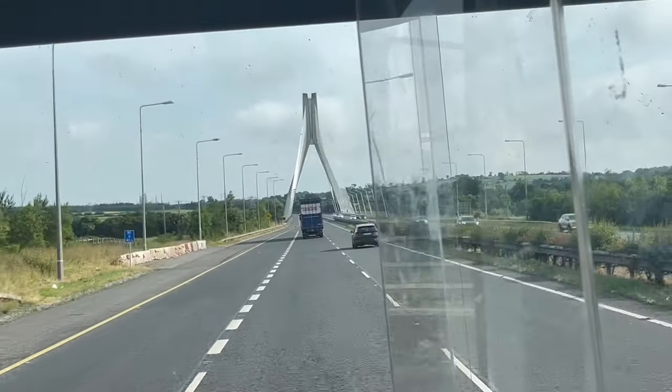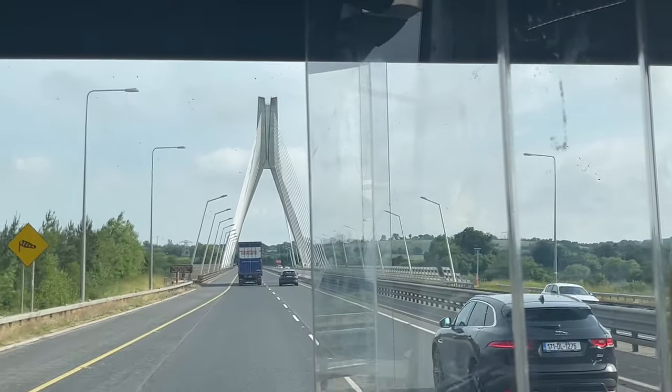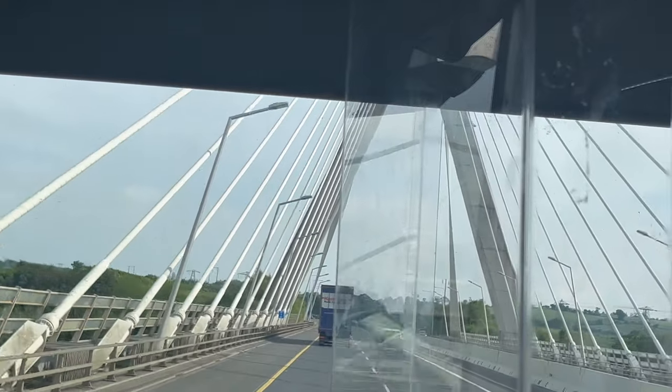We now approach the Mary McAleese Boyne Valley Bridge, named after a former President of Ireland, and the Boyne Valley River flows underneath. The bridge is around 3 kilometres in length and west of Drogheda and is part of the N1 Northern Motorway.